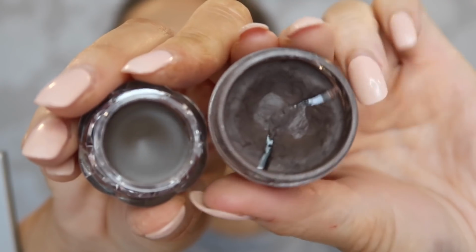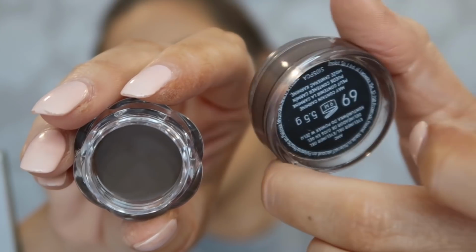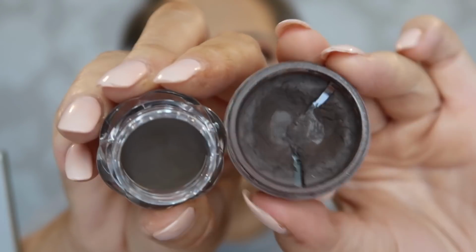Okay, this is called PS Brow Amplify. Brow cream with brush applicator. It was $3.50 and this is in the color dark. Again, there were only like 2 colors, a medium and a dark. So this is what it looks like. This looks so similar to the brow gel that I actually use. I'm gonna show it to you actually. So this here is the brow gel that I use. It's number 69 from Inglot, and this is the penny one, and they actually look pretty similar.